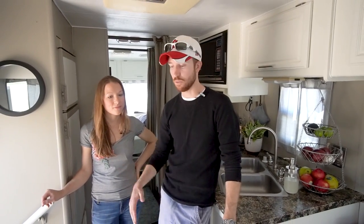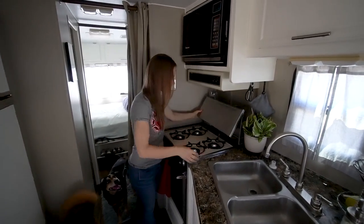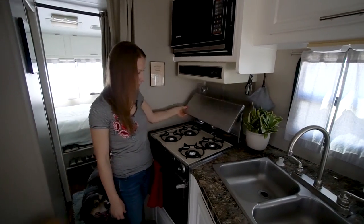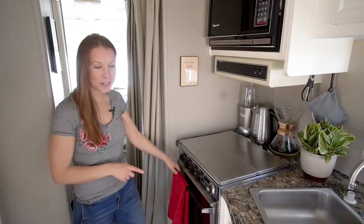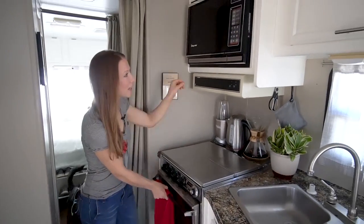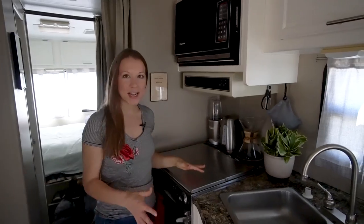But I mean, like I said, we're super happy with how it's turned out, and we think it looks great. So this is our kitchen. We have a propane 4-burner stove. We use this a lot. We've never actually used the oven, so we use that for storage, and we use the microwave for storage as well. But you know, it's a great size for us.